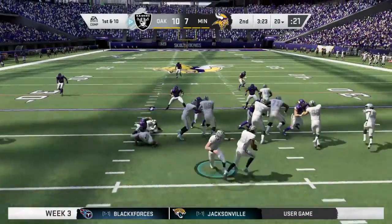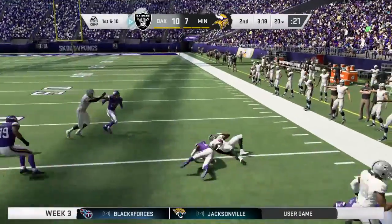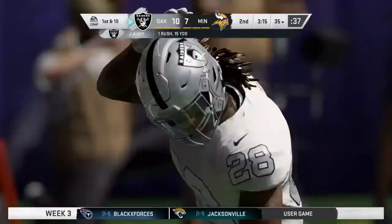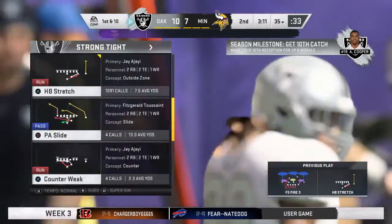Now it's the Boise State alum, Jay Ajayi, and he's brought down, getting this one up to about the 35. Gives him a first down, 15 yards that time for the Raiders.